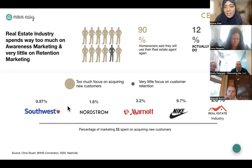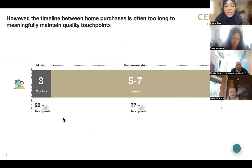We know the reason it's difficult to maintain that relationship is that most people forget who their real estate agent was within the very first year. A lot of people do not connect the real estate part to the real estate agent, meaning everything related to my home, everything related to real estate, is something I want to connect with my agent on. They think only about the transaction part of things. We also know it's a really long time between when your client moves into that home and when they need to make a move again. It could be 3 to 5 to 7 years.